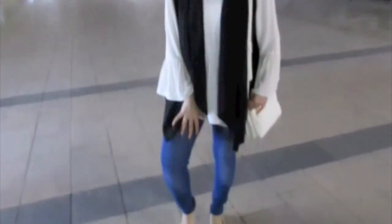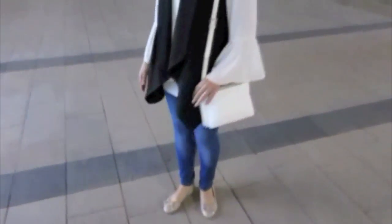Like a really gorgeous place. Yes, it's really good for pictures, selfies. I hope you guys can see. I want to show my outfit of the day. Okay, so this is the outfit of the night. Wearing a Prada top, Forever 21 vest, Forever 21 bag, Zara jeans, and Prada flats.